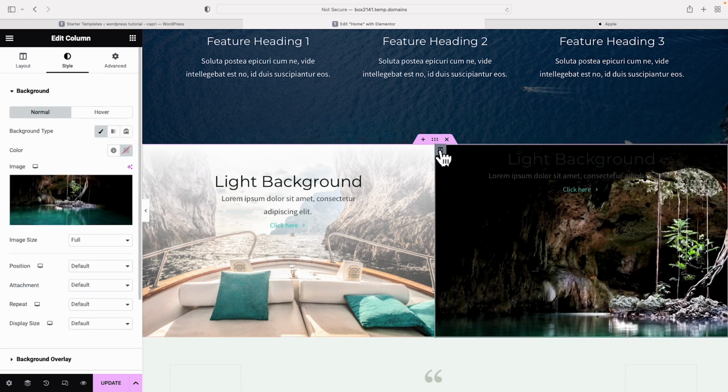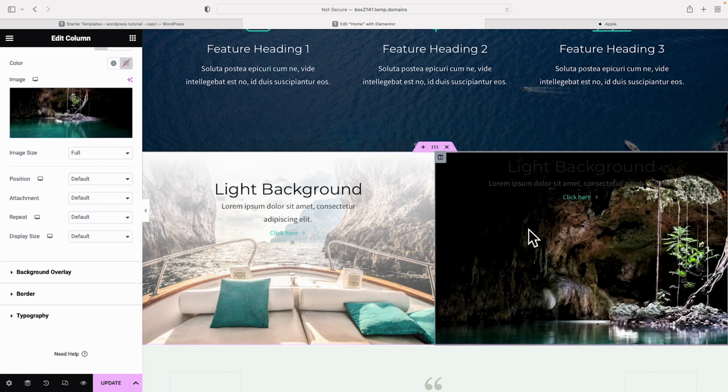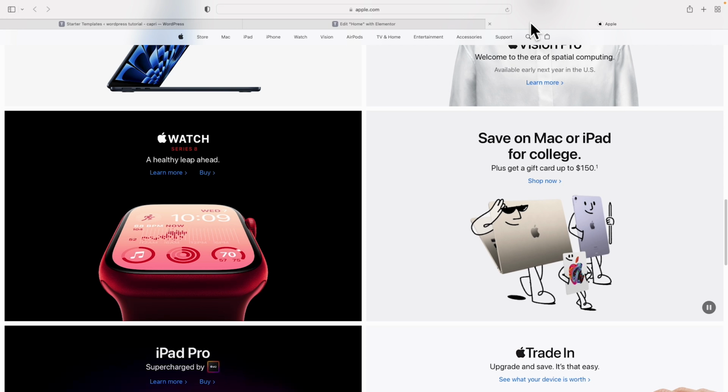So we're going to choose that. And the first thing I want to do is talk about the image sizing that we just fixed. So we're just going to go down to Display Size and Cover, so we can really see what we've got going there. And I think what I want to do here is, rather than having the text, okay, let's go back to our example here.